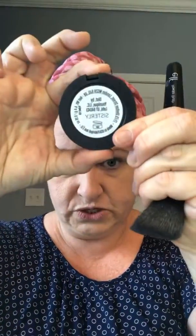And then I'm going to take Sisterly, which is one of our pressed blushes. It's a shimmer. Sorry for the light. It's a shimmer. We've got 3 shimmer and 3 matte. And I'm going to grab our tapered blush brush. It's kind of like a mushroom top. Okay? Doesn't take much. Tap it off. And then just kind of circle it in.